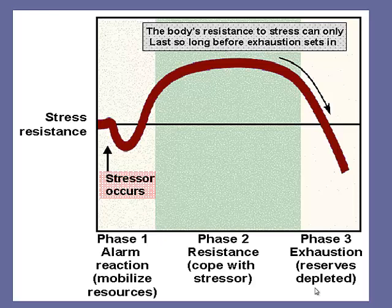Stress, stress, stress, stress. After a while, their bodies couldn't take it anymore, and they came down with major illnesses. Not only did they have major illnesses, but some of them died from those major illnesses.